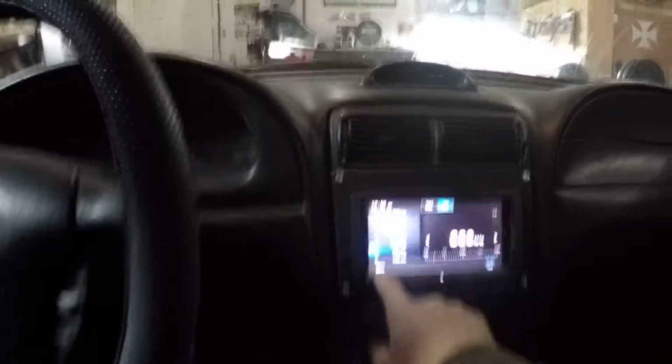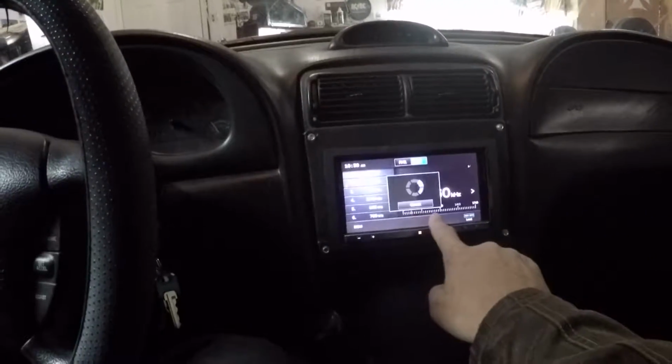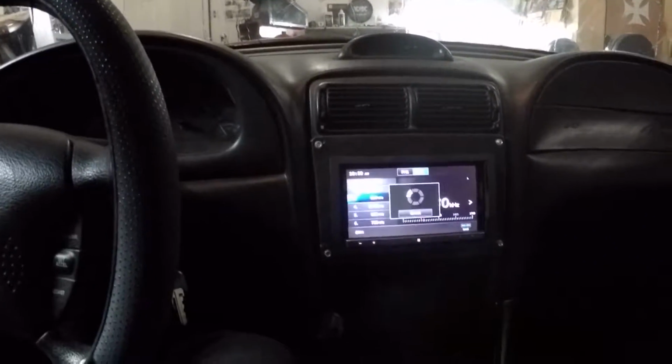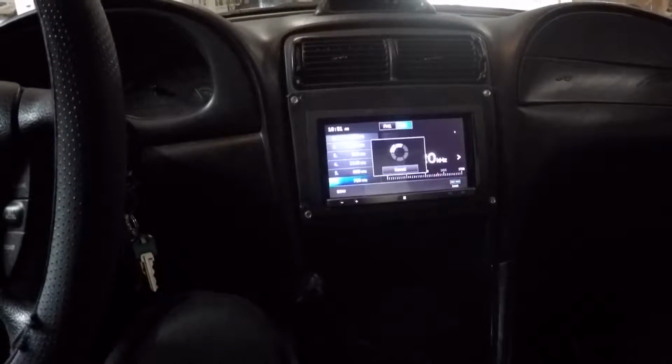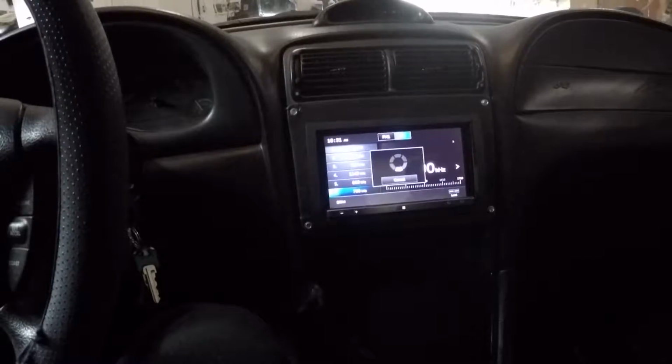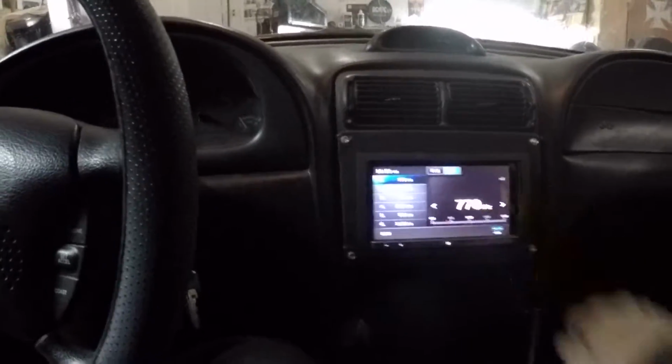This unit right here says BSM. I don't know what that stands for, but what it does is scan through the channels and find those that actually are within range to receive any signal. And it'll go through and preset the channels automatically for me. Now I've got automatic presets on the AM station.